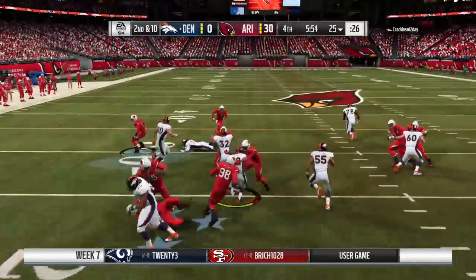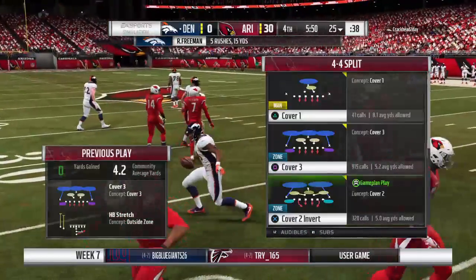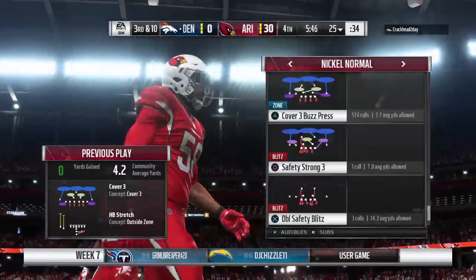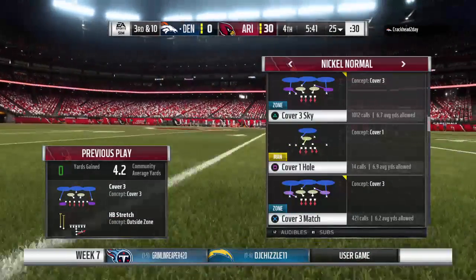Freeman at tailback. He's got it running left. And once again, not much running room, if any at all. Terrell Suggs in on the tackle. And this defense continues to give them fits. They just can't get really anything going on the ground, can they?